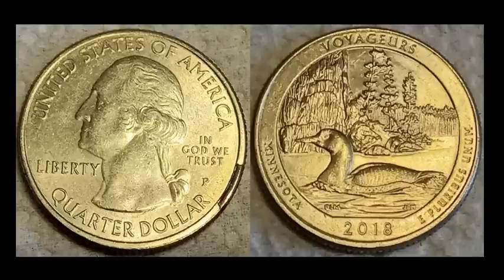And here's another very innocent looking error on the 2018 P Voyageurs National Park quarter. This one here has a little bit of a raised rim cut. So it's on the rim, a little bit of a break there on that part of the die, but it doesn't go into the design. So it's just simply a rim cut. This one right here sold for $10.25.